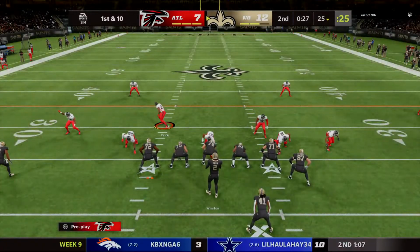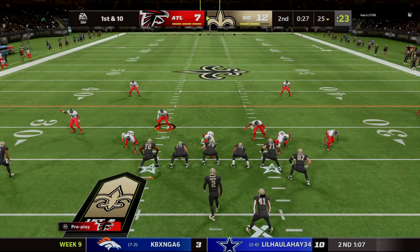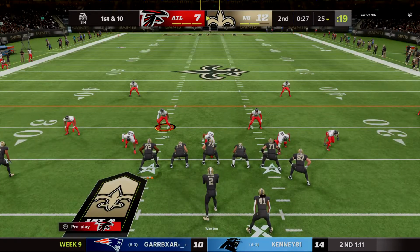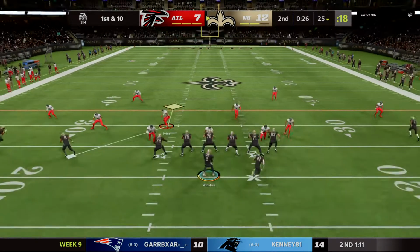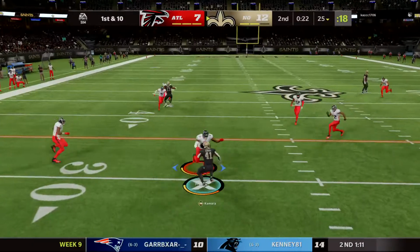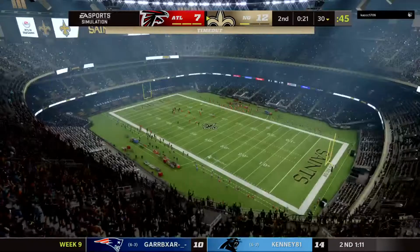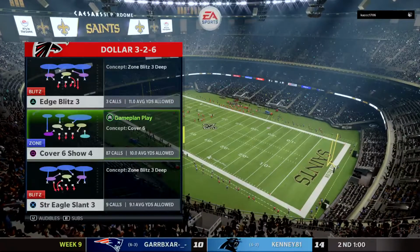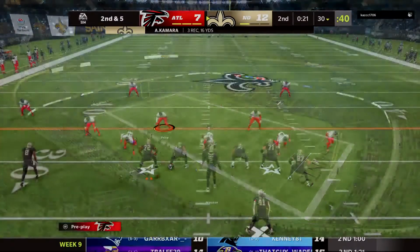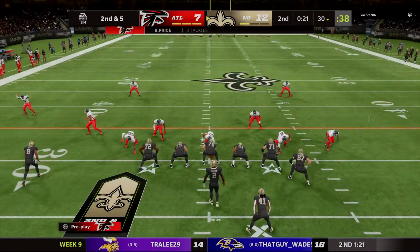The Saints offense on the field, ready to get their drive started. And they've got less than 30 seconds to go here, so not a lot of time to work with. Jameis now on 1st down. Out of the backfield, that's complete to Kamara. Now we'll get a quick timeout called by New Orleans, number 2, as the clock will stop with 21 seconds to go here in the 1st half.